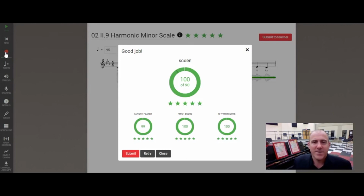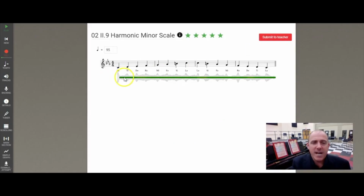Hey, 100. Fantastic. The great part is it gives them a score right away, gives them some feedback. And you look at this nice, beautiful green line down there. If it's not green, if it starts to get yellow, ooh, very sharp. It gives you some feedback if you look at different things. If it's bumpy along the way, then it is a problem with timing. If it's different colors, then it's going to be problems with pitch. And so if they like their score, they can then submit to teacher.